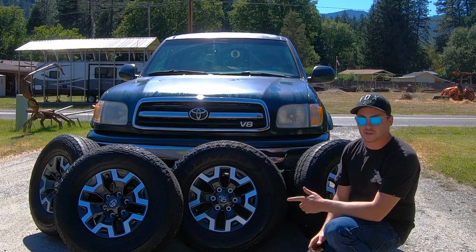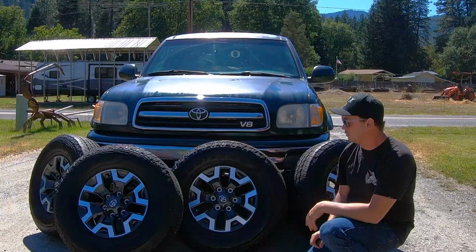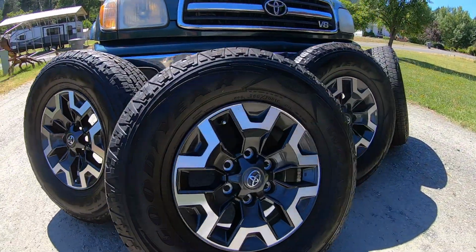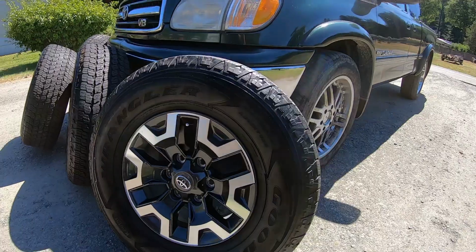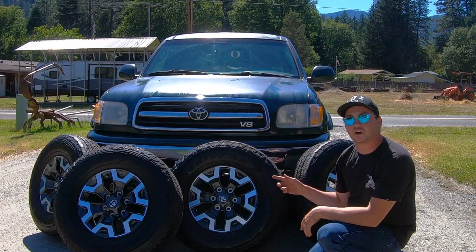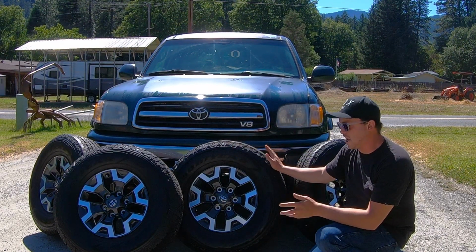On this truck, I went out and picked up a brand new to me set of tires off a 2019 Toyota Tacoma. These are a cheap, simple upgrade. Only got about $600 into the whole set. Only thing that was wrong with this set of tires is there was a nail in one of the tires. And of course, doing the stuff that I do, I went ahead and patched that tire.